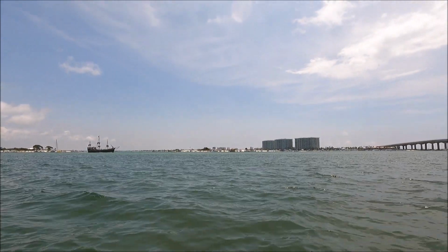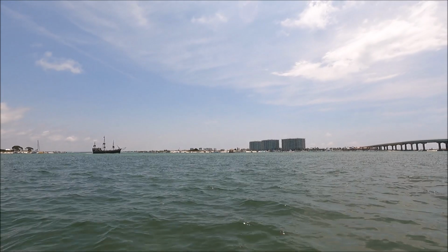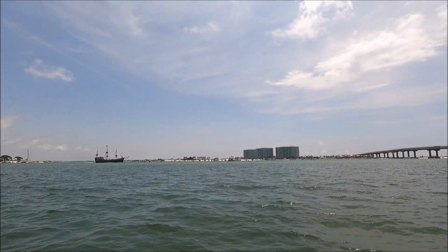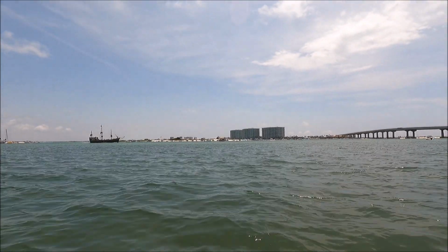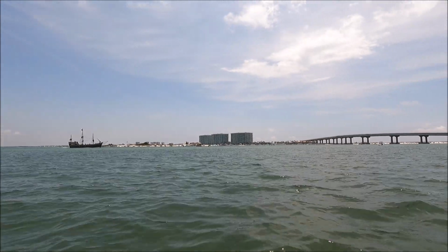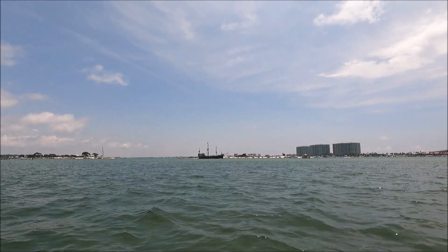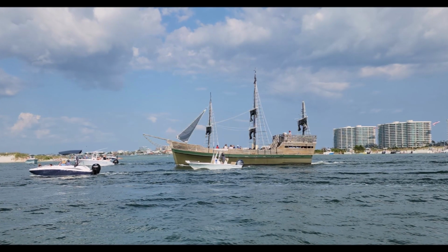Have you ever seen the pirate ship in Orange Beach? That's one of the dolphin cruises you can take down here. Well, that one's more than a dolphin cruise. You can actually book it for private events, corporate events. I think you can even get married on it. But it's pretty cool. It's a pirate ship, and when he gets past the pass bridge over there, he'll even fire off one of the cannons.